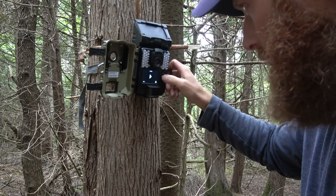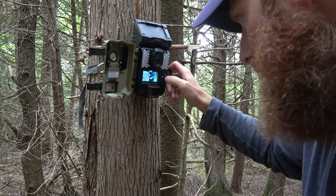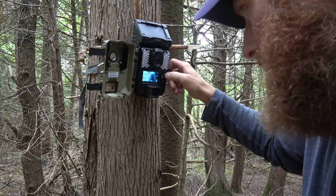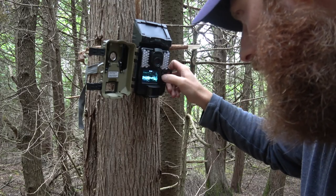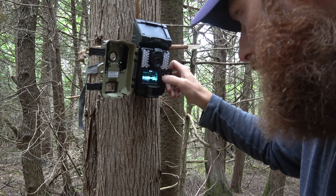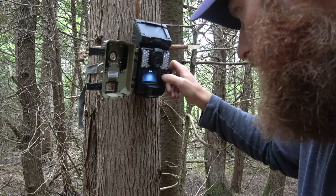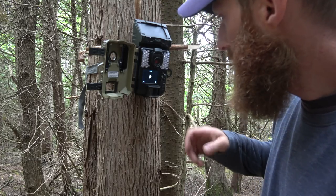Oh, we got one nighttime shot. That's usually a good sign. But it's a bee. It's not a nighttime shot. Man, let's go back one more. A bird. Huh. It's a little crow. A raccoon. Cool. Oh, that's it. Only a couple intruders. Nothing major yet.